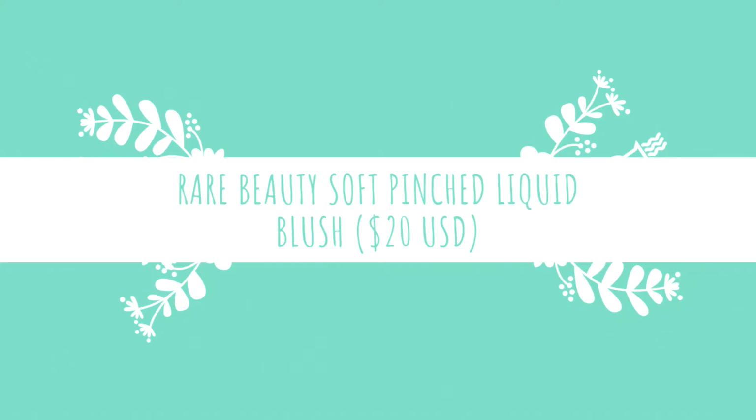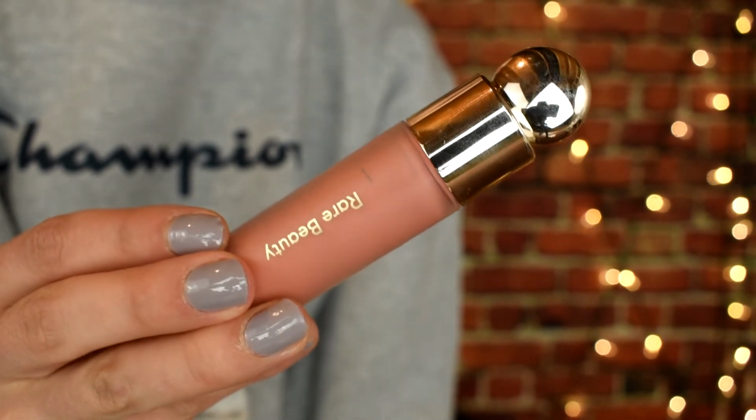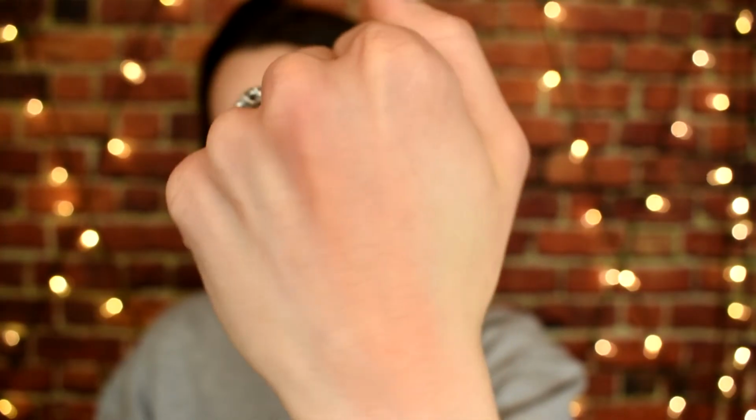Okay, so the last blush I want to talk about is actually the one that I'm wearing today. It is the Rare Beauty Soft Pinch Liquid Blush. I have mine in the shade Bliss. It's just a beautiful everyday pink color that's not too cool, not too warm. It goes with everything pretty much.